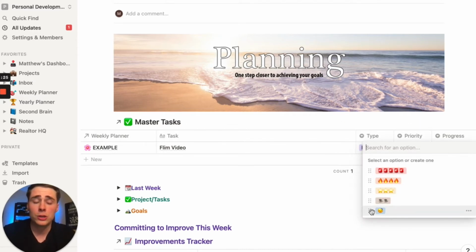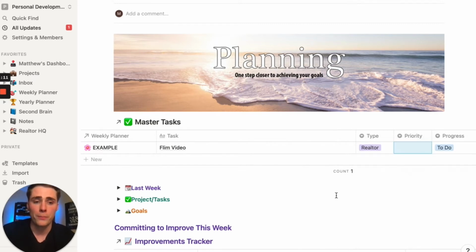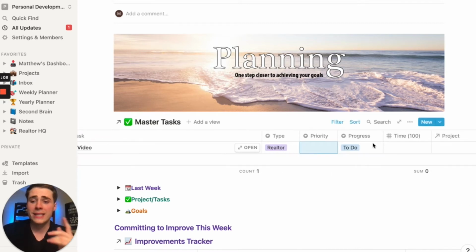Now this allows me to ensure that when I'm planning my weeks that I have a couple different things. Now the way I tend to plan it is a 5-tier system or a 3-tier system with 5 things each, which I typically go with the red or the orange, the yellow, and then the green or the brown and the blue.